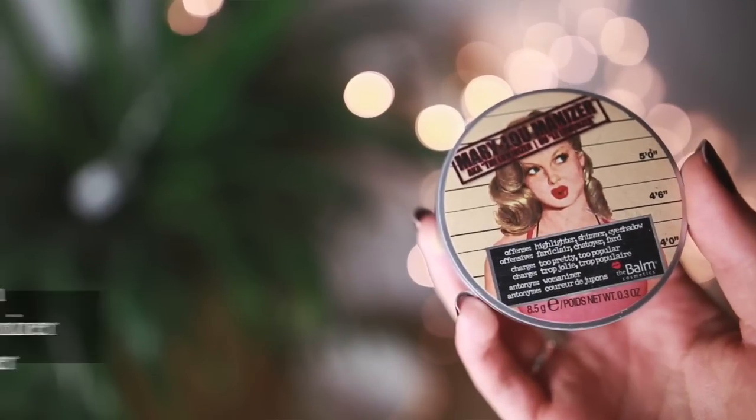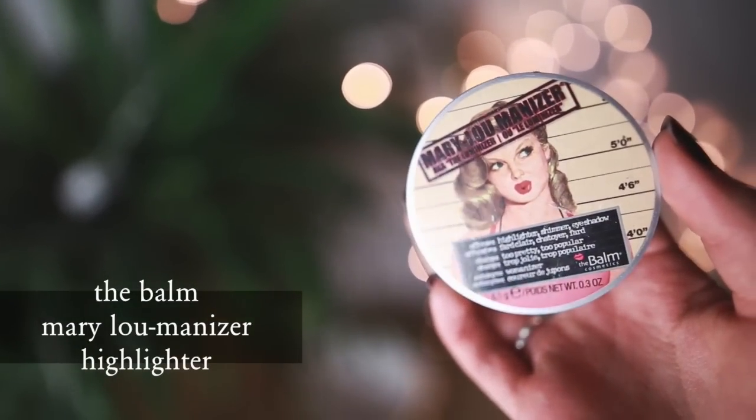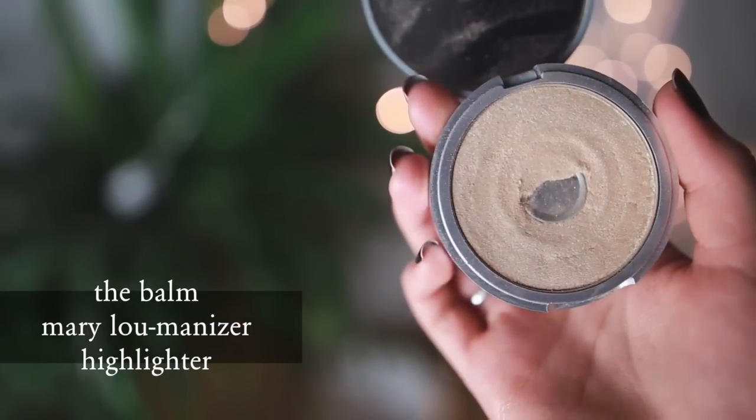For cheek products is the Mary Luminizer. I've hit pan on this, I've been wearing it for quite a long time, and this is the most gorgeous warm tone gold highlighter that just complements any skin tone, and I think it's really beautiful.